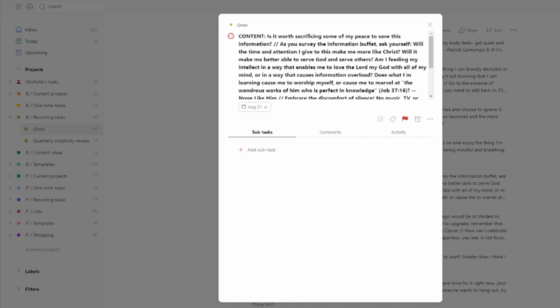Will it make me better able to serve God and serve others? Am I feeding my intellect in a way that enables me to love the Lord my God with all of my mind, or in a way that causes information overload? Does what I'm learning cause me to worship myself, or cause me to marvel at the wondrous works of Him who is perfect in knowledge?